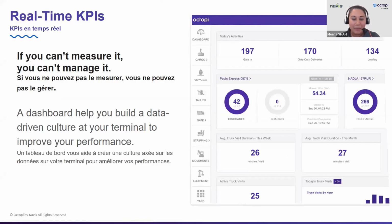Now with Octopi, we focused on real-time KPIs. If you can't measure it, you can't manage it. Business intelligence is built into the Octopi application, with dashboards to help you build a data-driven culture at your terminal to improve performance.